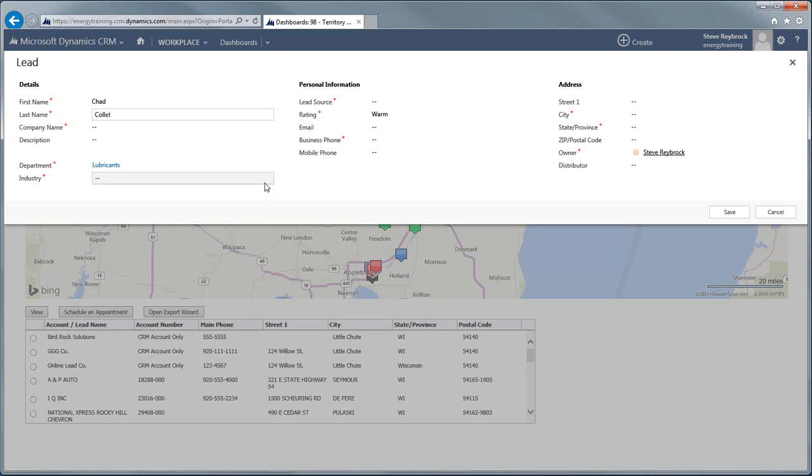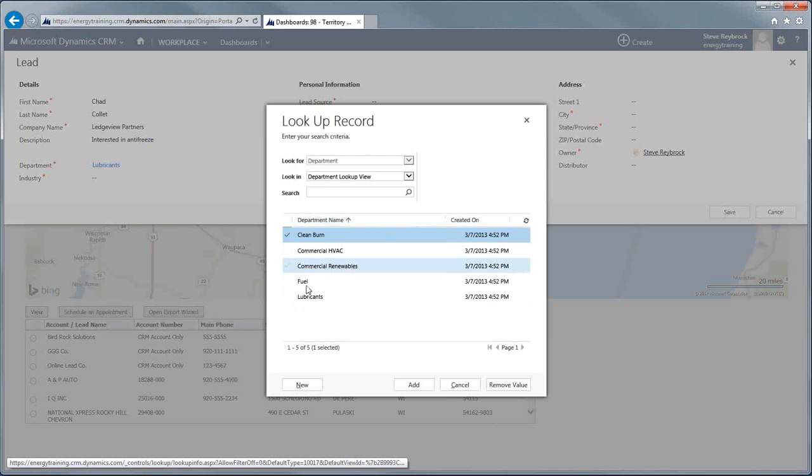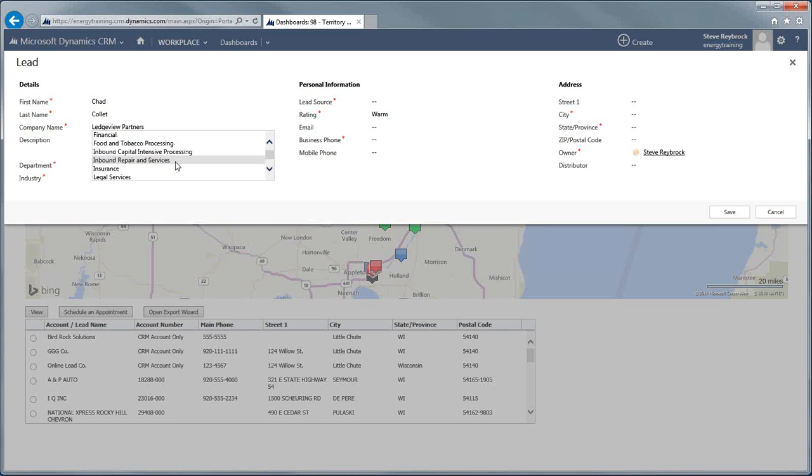Last name, and works for Ledgeview. And I could put in a brief description. This is part of my lubricants division, but I can search to change what department this is related to simply by using the lookup capability, and I can change a different department. And then industry. And we'll say that Chad is race fuels.